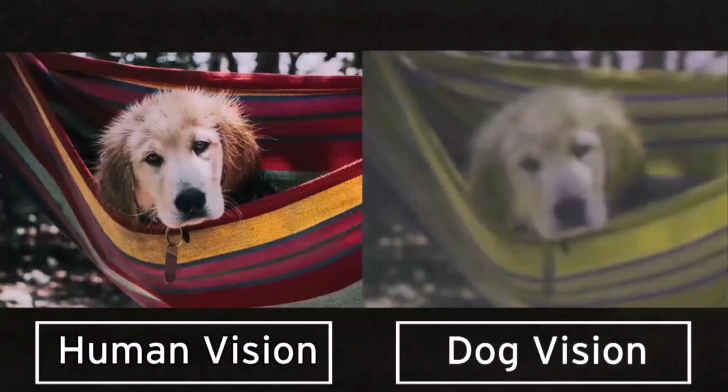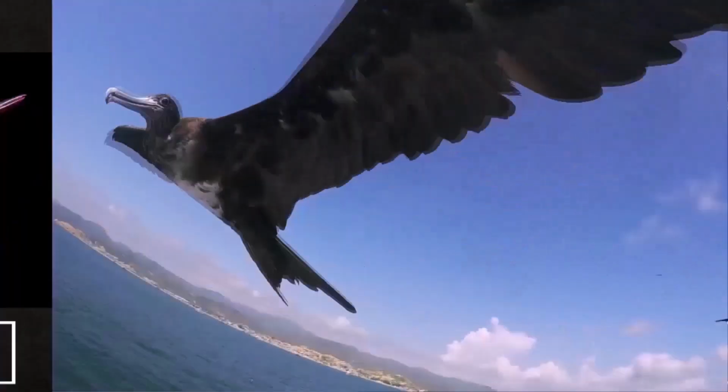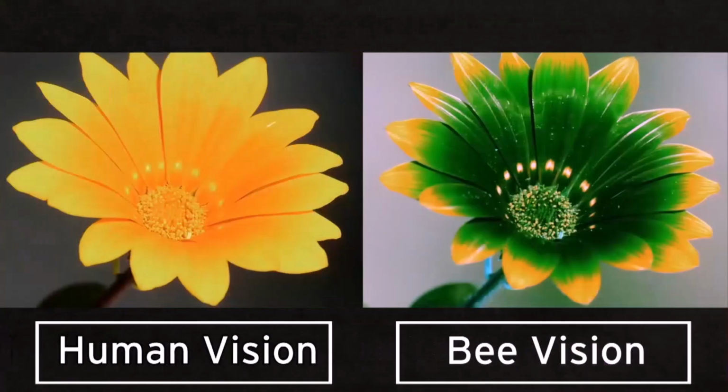Dogs rely on smell, so they have fewer types of cones and thus see the world like this. Birds need to recognize tiny color differences from great distances, so they have an extra type of cone that allows them to see more colors than we do. And bees need to find flowers rich in nectar, so they see ultraviolet light that's invisible to us.